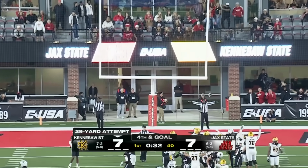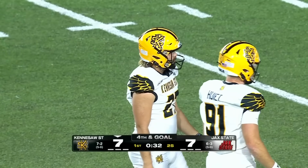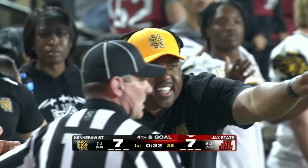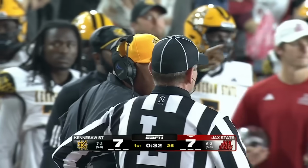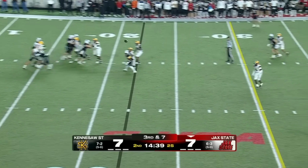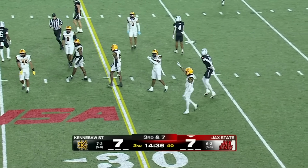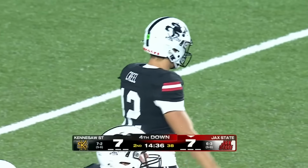Oh, did he not get it? He did not. And Jacksonville State dodges a bullet. Another self-inflicted wound on this drive. You got to dethrone the champs, he said. And here's Creel. Incomplete. Good play there by Caleb Offord on DeAndre Johnson.